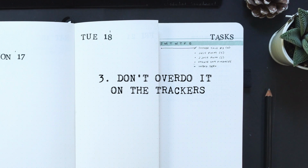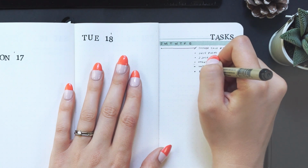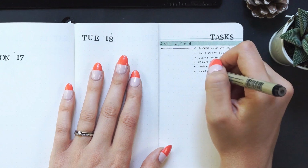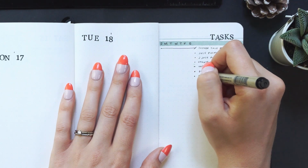Number 3, don't overdo it on the trackers. I know it can be hard, especially if you're new to bullet journaling. It's so much fun to set up a bunch of different trackers. It feels like it's going to help you so much to live a better life. But in my mind, when it comes to trackers, less is almost always better.